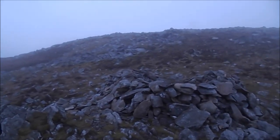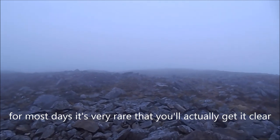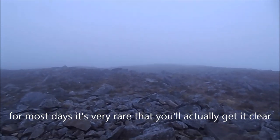And really, you'll get climbers off of these mountains in those conditions. It's very rare that you'll actually get it clear.